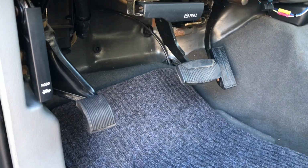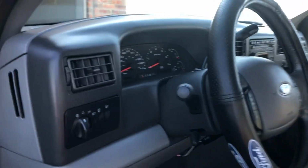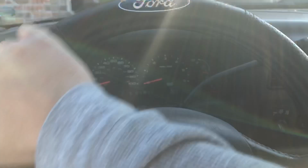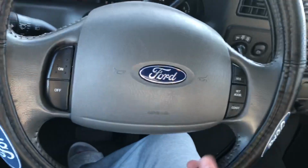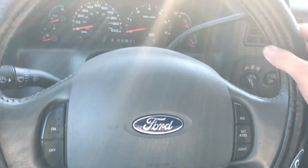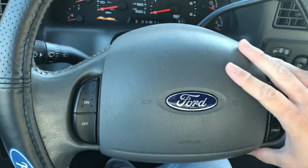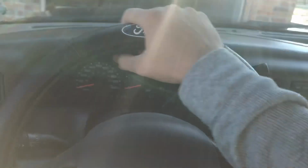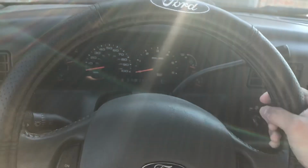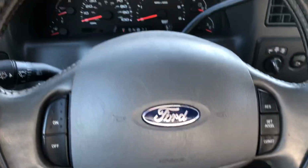E-brake works, unlike my Hummer H2, the last thing I owned, where the e-brake broke the second that I drove it off the lot. Just got the steering wheel cover for it. I will say these older Fords, their steering wheel is kind of thin, and then this big bulky center almost looks like it's upside down. Almost feels like you have a football in the middle of your steering wheel. So definitely, if you get one of these older Fords, I'd want to get a steering wheel cover, especially in the colder months where it's kind of cold and slick around the outside of these steering wheels. So you want something nice to grab onto.